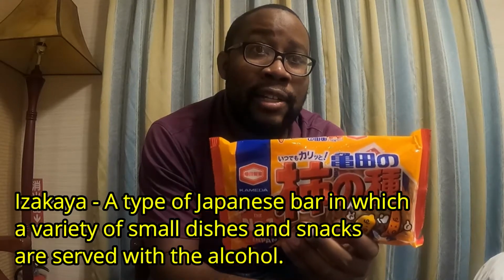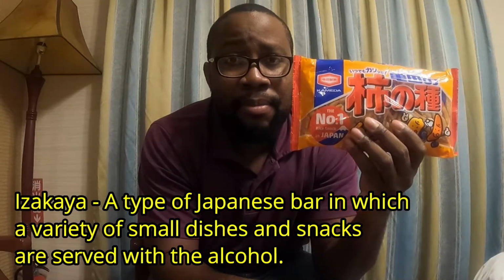And for those of you who don't know what an izakaya is, an izakaya in Japan is a bar that's a little bit more focused on snacks. So it's like a cross between a bar and a restaurant, with a little bit more emphasis on a bar, if that makes sense. So some izakayas that I've been to, shout out to the Bian Izakaya in Hayagon in Okinawa.